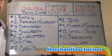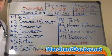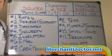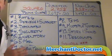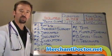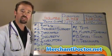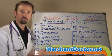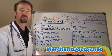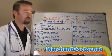Number nine, multiple terminals. With the PhoneSwipe, you're actually able to have multiple terminals all tied into the same merchant account that you can manage from the same back office in the application. Now with Square, if you have multiple salespeople in the field, you have to have multiple merchant accounts for each one of them. Number ten is a great feature. If you're out in the field and you're in a place where there's no cell phone reception, you can still take a payment with the PhoneSwipe. Because the device is fully encrypted, you can swipe it and complete the payment process as if you were in a service area, but it will just be stored until you get to a service area, and then it will send out for authorization and email your customer a receipt.